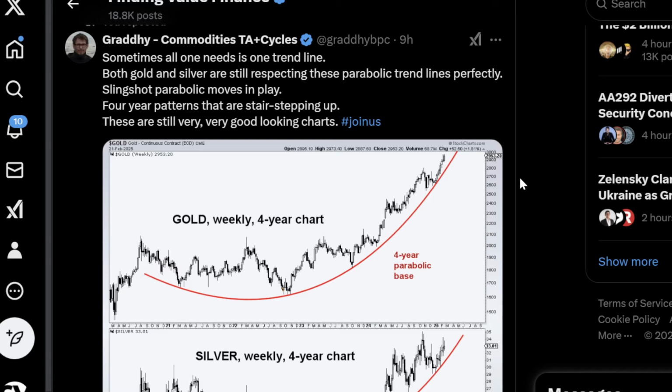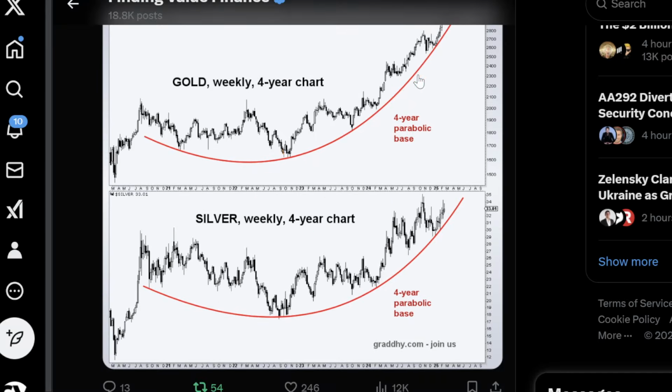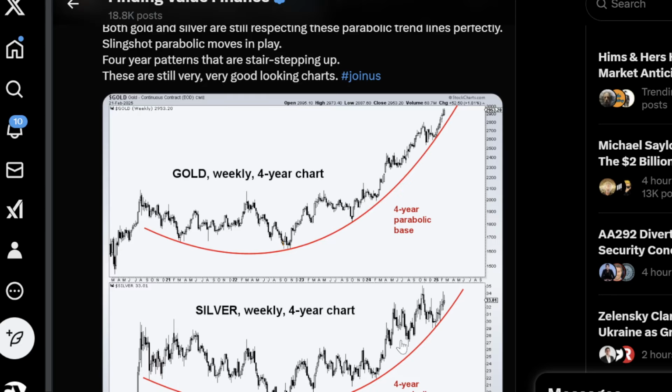Brady says sometimes all one needs to know is one trend line. Both gold and silver are still respecting these parabolic trend lines perfectly. Slingshot parabolic moves in play, 4-year patterns that are stair-stepping up. These are still very, very good-looking charts. And there's gold and silver 4-year parabolic bases. This will also drag, I think, all of commodities up.